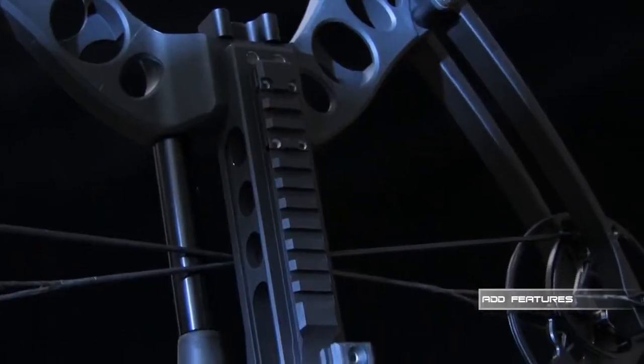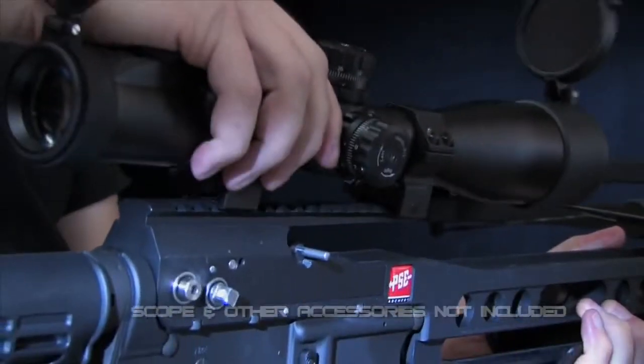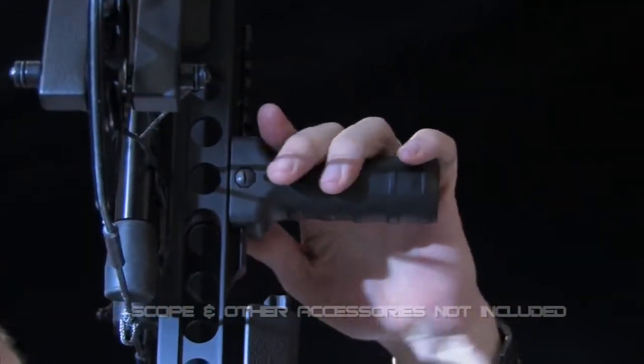Additional features. The free-floated foregrip delivers the ultimate in accuracy, and multiple integrated 1913 mil-spec Picatinny rails for mounting scope, bipod, and a variety of other mounted accessories.